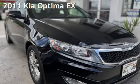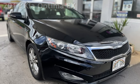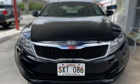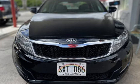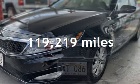Presenting a pre-owned 2011 Kia Optima EX. This four-door sedan has a four-cylinder, 2.4-liter i4 engine, with front-wheel drive, and an automatic transmission. This Kia has less than 120,000 miles on the odometer.